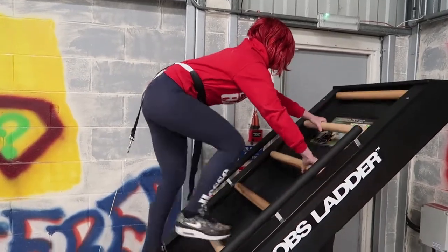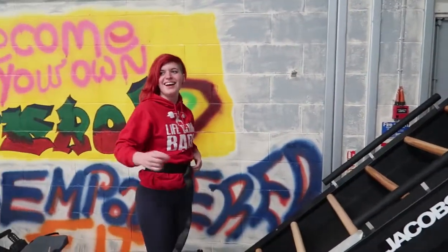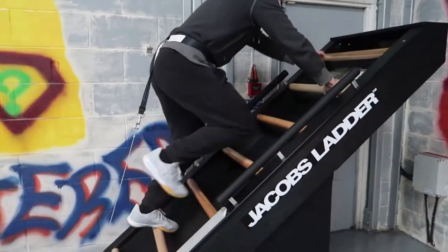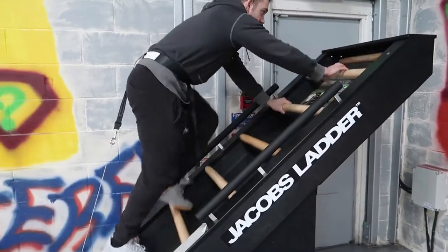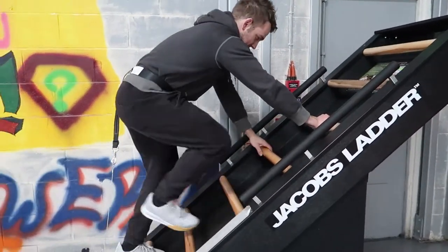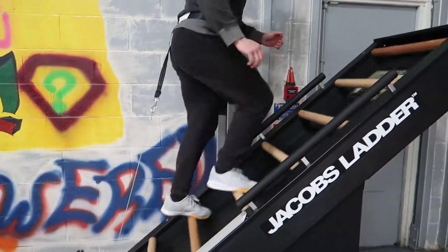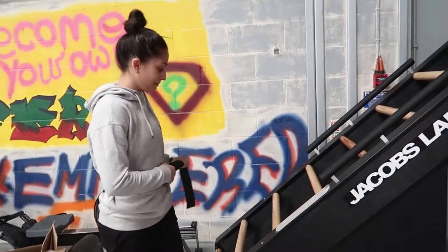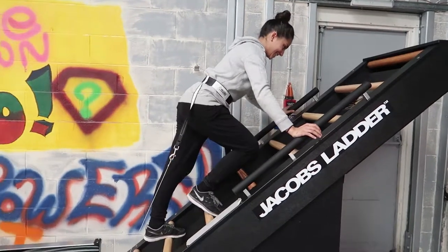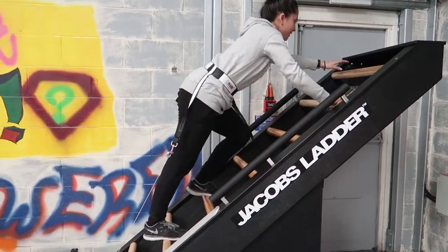Faster. Oh yeah. Go. Walk. Why would it go? You have to do your hands on it. You have to climb the ladder. I'm trying. It's not hard.